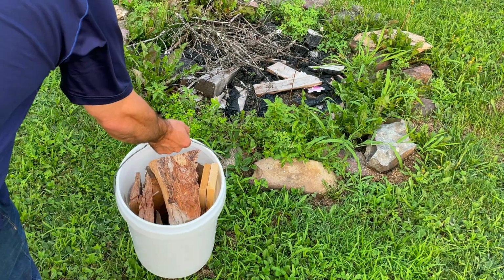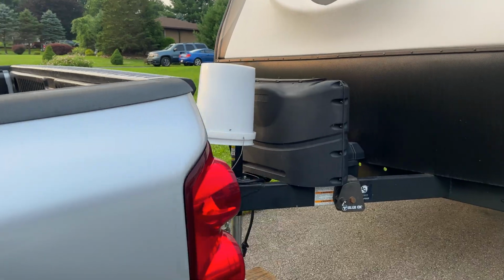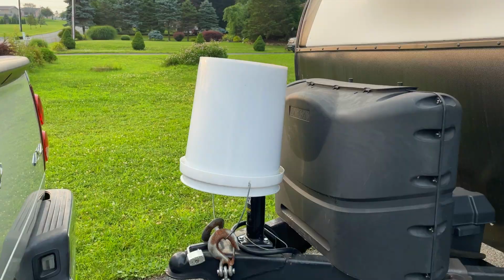A 5-gallon water bucket could come in handy for a lot of different reasons. If you're dry camping and your water pump fails, you can access your water by draining your water tank into your bucket. You can carry firewood with it. When you store it in your RV, you can put things in it so it doesn't really take up that much more space. And you can cover your tongue jack when you're parked.